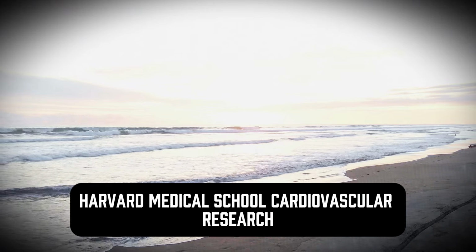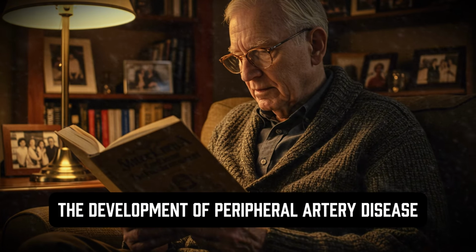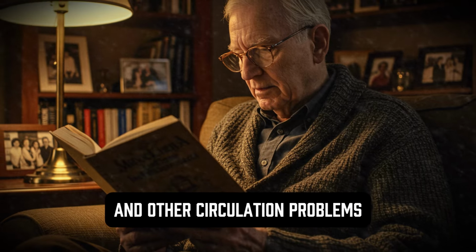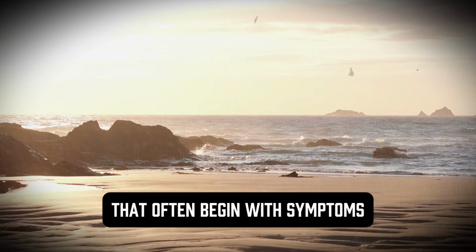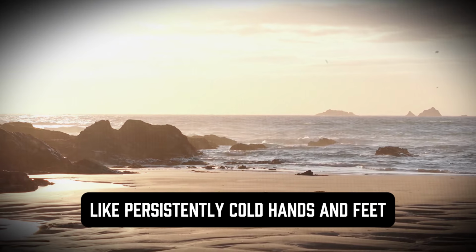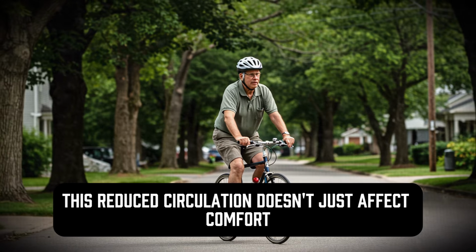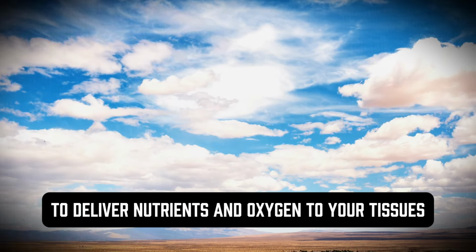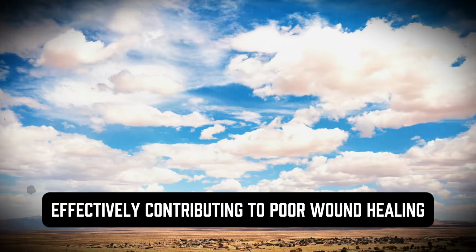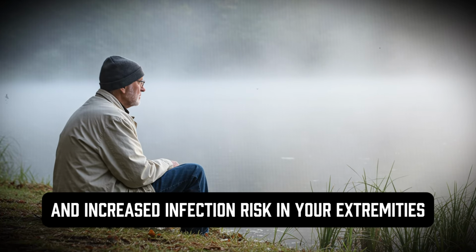Harvard Medical School cardiovascular research has documented that chronic kidney disease accelerates the development of peripheral artery disease and other circulation problems, creating a cascade of cardiovascular complications that often begin with symptoms like persistently cold hands and feet before progressing to more serious heart and circulation problems. This reduced circulation doesn't just affect comfort. It impairs your body's ability to deliver nutrients and oxygen to your tissues and remove waste products effectively, contributing to poor wound healing and increased infection risk in your extremities.